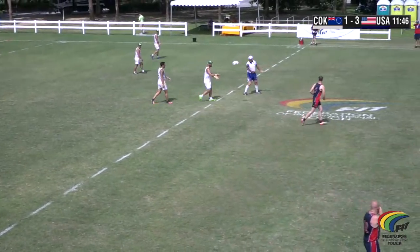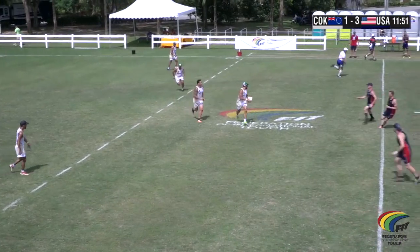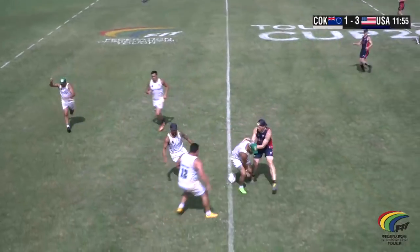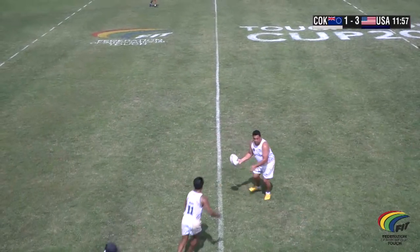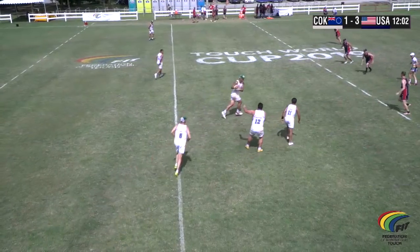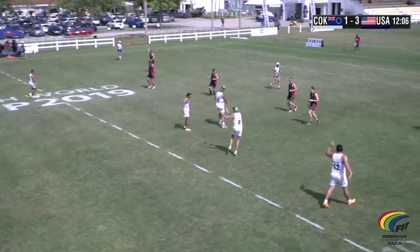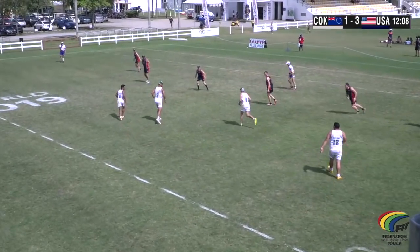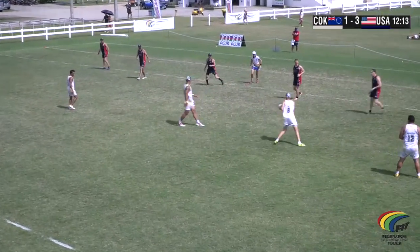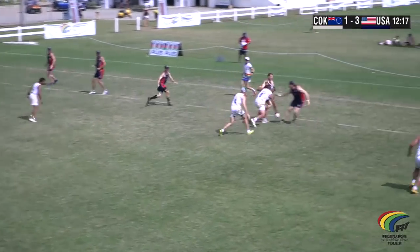And good work. So Rui, here's the number 3 in there for the Cook Islands in defence in the middle, doing a good job to hold up the United States attack as they make changes now as well, the Cook Islands. So let's see if we can see some of their attacking flair, which has been on display throughout the tournament.